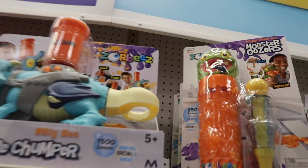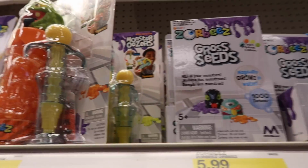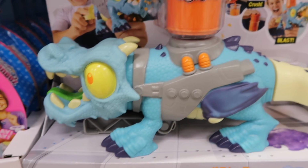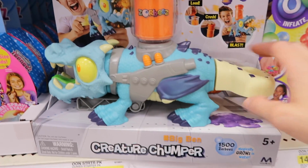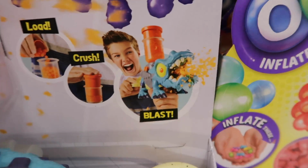What we saw last time, Monster Oozers and the Zorbies. Right here it says gross seeds, so I guess this is what you use in them. And then right here, these are the creature chumper. I don't know if it's supposed to be like slime. No, crushed Orbeez are not slime, but it says load, crush, and blast. This is what it looks like. It looks like slime right there, but crushed Orbeez are not slime. But I think that would be really fun. What if you added that to slime?